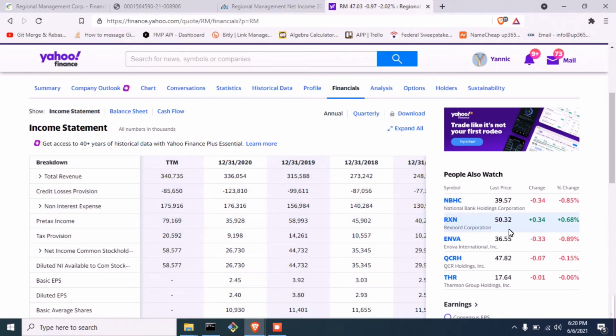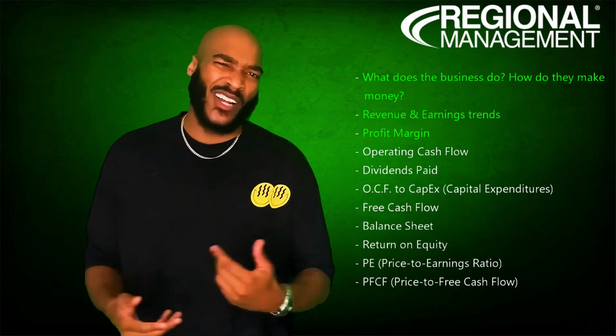Now, again, because this business does cater to those customers that have lower credit, there was something else that I wanted to look at, and that is the credit losses provision. So basically, this is the line item that accounts for when they loan out money, they say that, hey, we're probably not going to get this money back because people just won't repay. So in looking at this, I saw that typically about a third of their revenue is lost to credit loss provision, which I said, okay, I can take that on the chin. Because at the end of the day, when you come down to the net income, it's still above 10% consistently every year. So we're looking at the business so far, and we're kind of getting the feel for it.